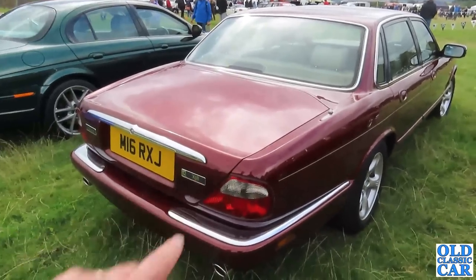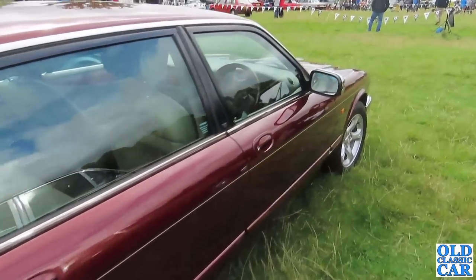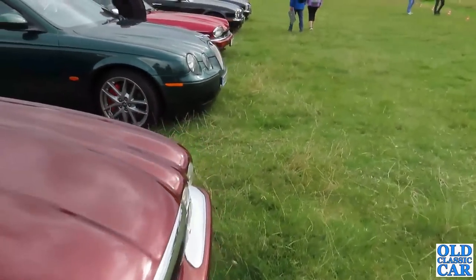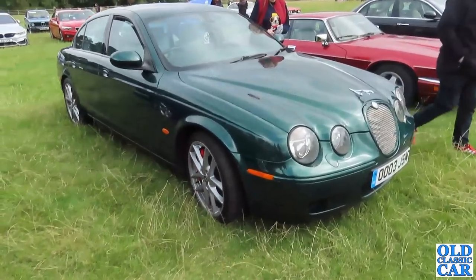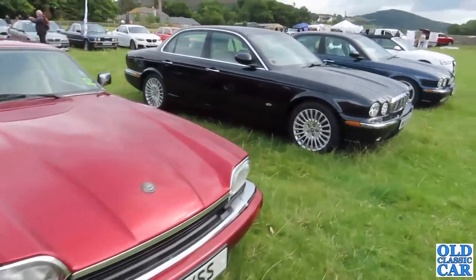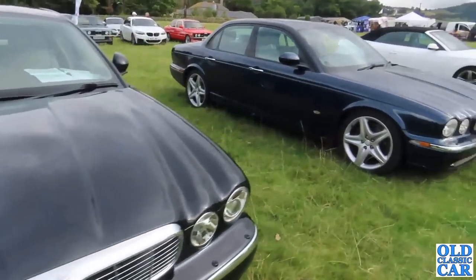Got a V8 X308 alongside it, XJ8. It's a 4-litre V8. Let's move swiftly on. Because you look at the S-Type. Tell us about this one. A Welsh car. XJS. Originally made in X350, the aluminium bodied XJ. Another one here.